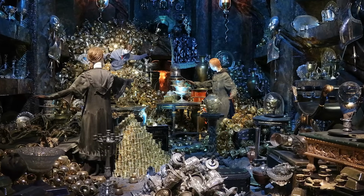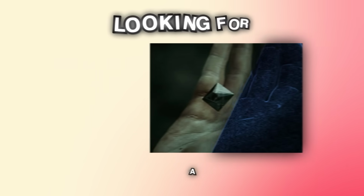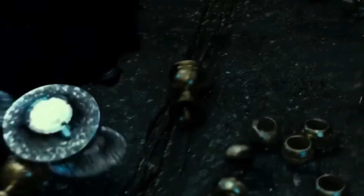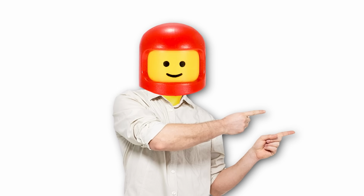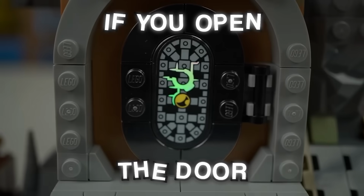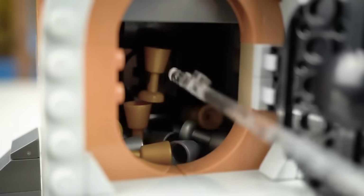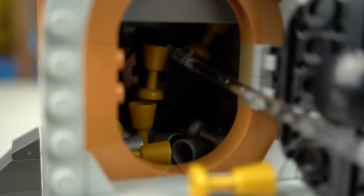We see her vault in the Deathly Hallows Part 2, when Harry, Ron, and Hermione go looking for a Horcrux. While they were in there though, everything they touched started to duplicate, which made things very difficult for them. Now, you'd think there was no way to mimic this in a Lego set, but you'd actually be wrong. If you open up Bellatrix's vault and push on the wall in the back, a bunch of golden goblets show up out of nowhere. They may not be duplicating, but this is a super cool way to reference that scene from the movie.